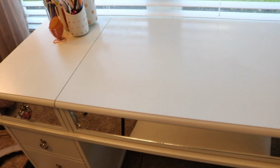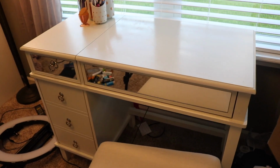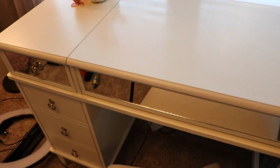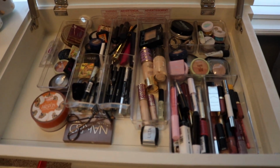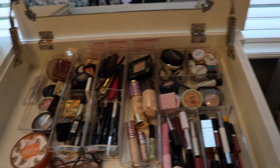Okay guys, I am finally done. This is amazing. I'm so excited to show you. It's one of those things that just makes me so happy. I don't know why, but I love it, okay? Here we go. Whoa, look at that. Everything is so organized. It looks so pretty. I have a lot of room. Like, wow, I'm so happy.